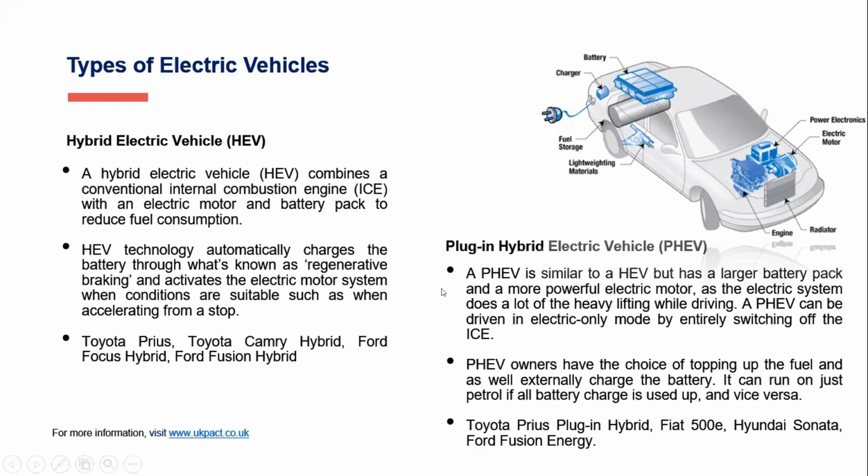But when you come to PHEV, the whole idea of developing a PHEV was that people can drive electric at all times, and whenever they are about to run out of charge, they can just fill some petrol and keep using the vehicle until they come back to a charging station or until they can come back home and charge overnight.